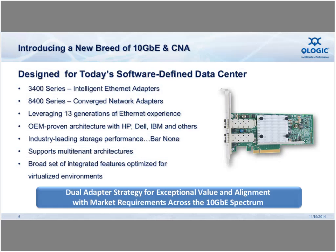Both the 3400 and 8400 series adapters have a broad set of integrated features designed to support multi-tenant architectures while maximizing application performance. QLogic's dual adapter strategy aligns well with the 10 gig market requirements, allowing customers to control, optimize, and scale their virtualized environment.